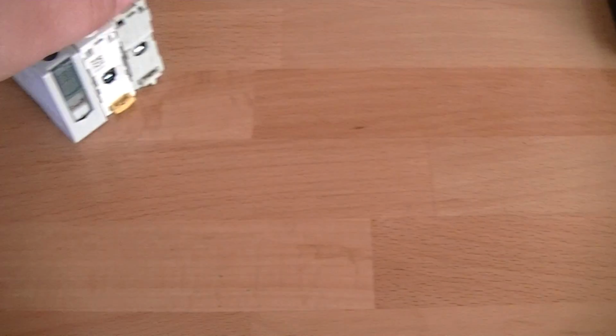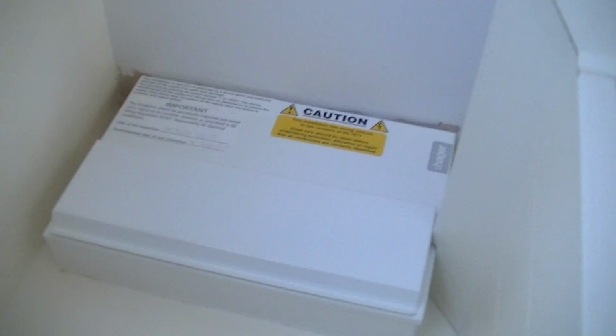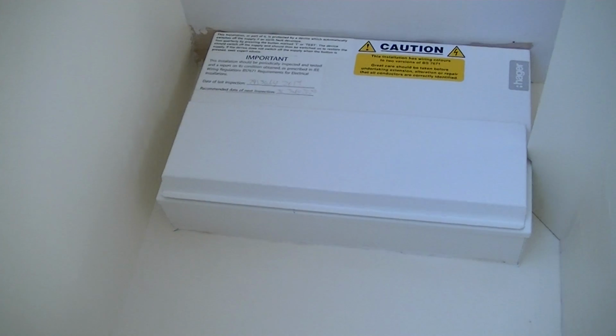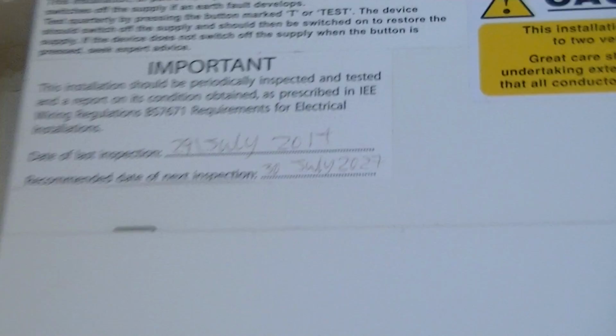And that's the thing as well. One thing I don't get is this Hager had the metal fuse boards, still do them, but the fuse boards they claim to be 18th edition compliant. Well, you compare it to this one, and all the breakers, myself, personally, I don't see what the difference is. There is no difference. See, that's a completely metal fuse board that was done, well, you can see when it was done, July of 2017. We're now April 2020, and the regs updated last year, if I remember rightly. Like I say, there is no difference between that and the new ones, apart from they've got SPDs in them.